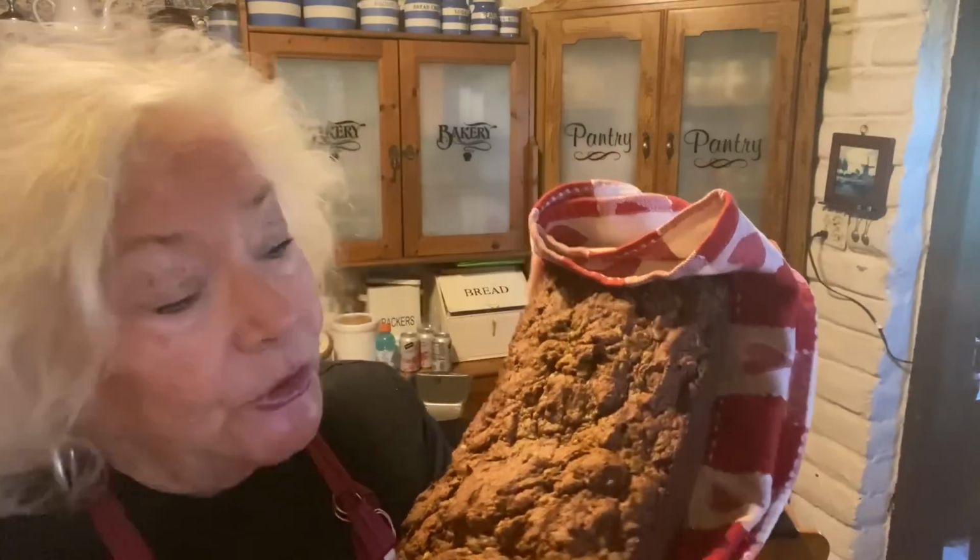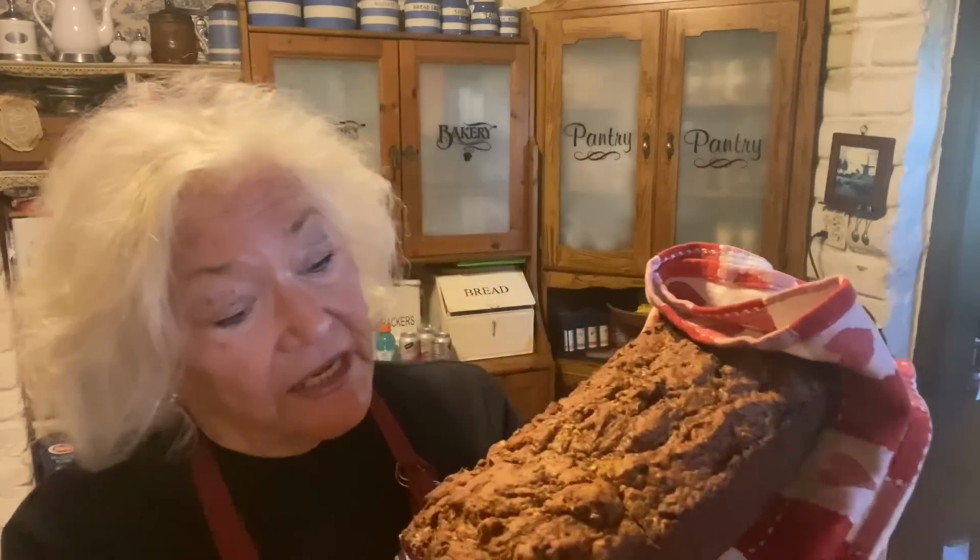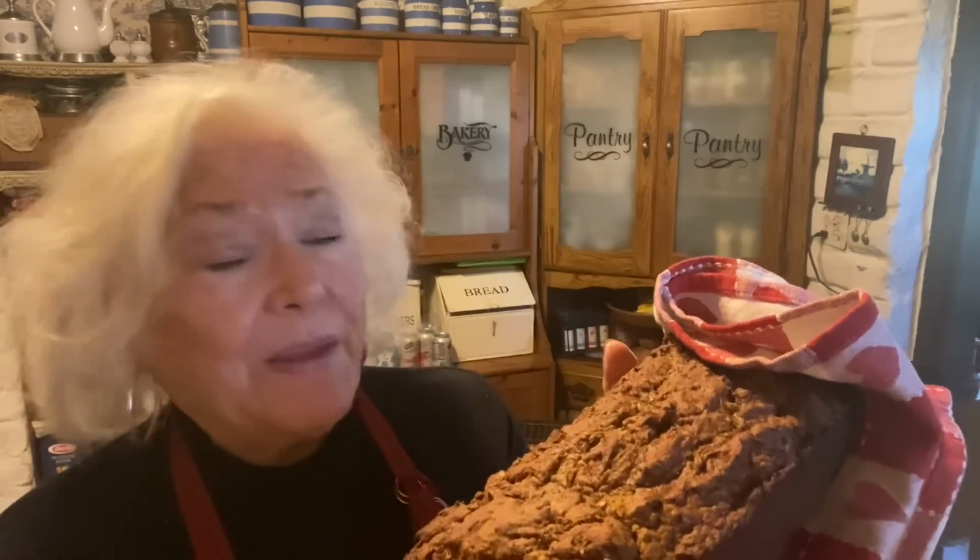So I just took it out. It's hot and I can't handle it, but doesn't it look good? You know, it probably could have had 5 minutes less, maybe a little too much around the edges, but the bottom looks fine and I can't wait to eat it.